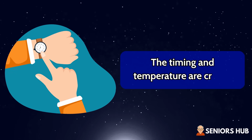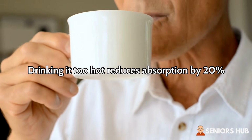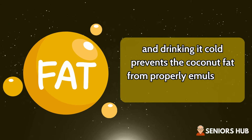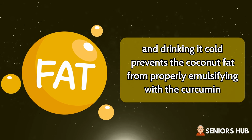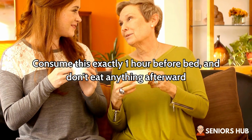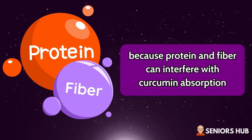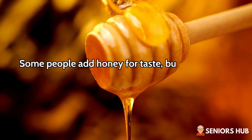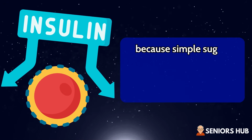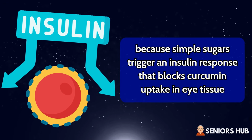The timing and temperature are critical. Drinking it too hot reduces absorption by 20%, and drinking it cold prevents the coconut fat from properly emulsifying with the curcumin. Consume this exactly 1 hour before bed, and don't eat anything afterward because protein and fiber can interfere with curcumin absorption. Some people add honey for taste, but this actually reduces the effectiveness because simple sugars trigger an insulin response that blocks curcumin uptake in eye tissue.